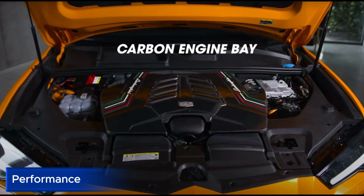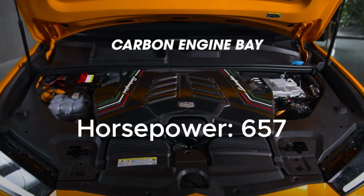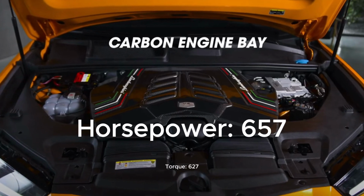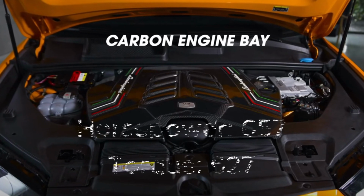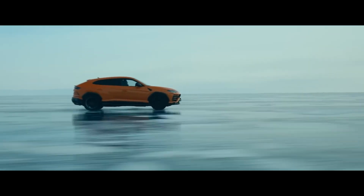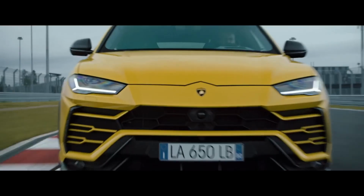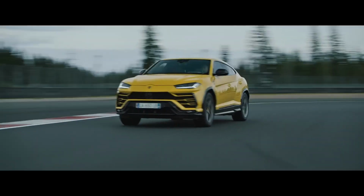Both are powered by a twin-turbo 4-liter V8 engine that produces 657 horsepower and 627 pound-feet of torque. The engine is paired to an 8-speed automatic transmission. The Urus includes all-wheel drive. A height-adjustable air suspension is included in the Urus S, while the more track-focused Urus Performante has coiled springs.